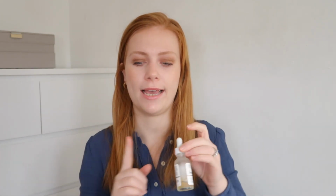I wouldn't repurchase it. I bought it mainly for using when I have breakouts and stuff like that. I am using the niacinamide from The Ordinary now, which does a better job of treating breakouts. This is more of a chemical exfoliant. It's going to do more of a smoothing of your skin rather than a treating of the breakouts.